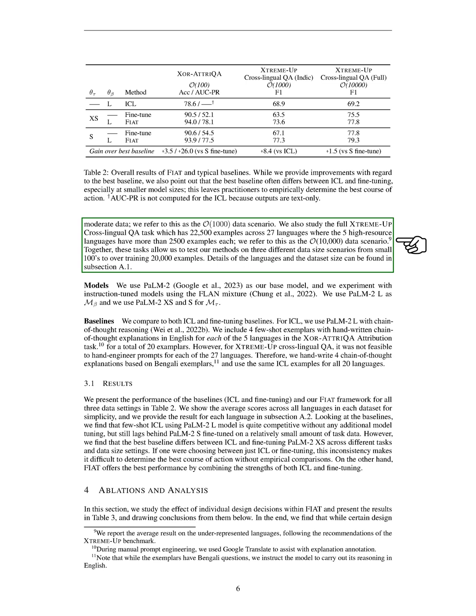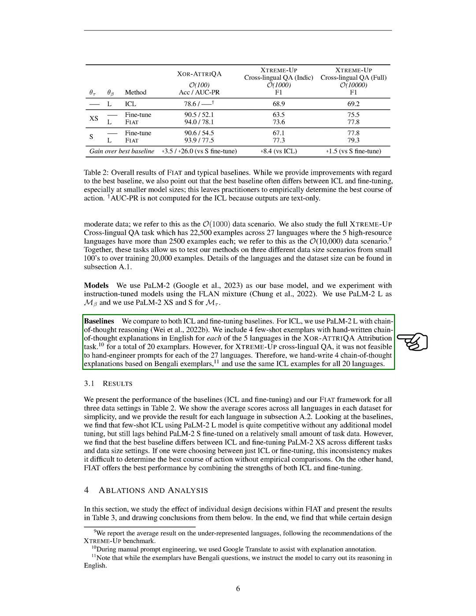For our models, we used POM2 as our base model and experimented with instruction-tuned models using the Flan mixture. We compared our models to both ICL and fine-tuning baselines. For ICL, we used POM2L with chain-of-thought reasoning. However, for the Extreme-up cross-lingual QA task, it was not feasible to hand-engineer prompts for each of the 27 languages. Therefore, we wrote 4 chain-of-thought explanations based on Bengali exemplars and used the same ICL examples for all 20 languages.